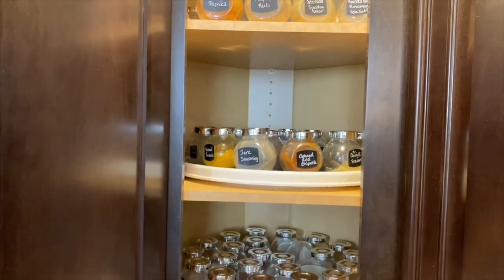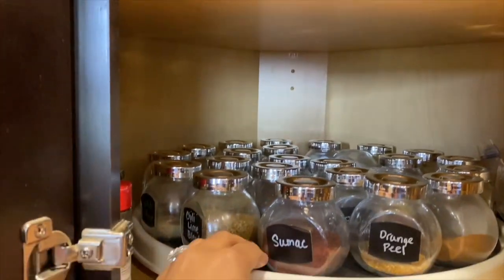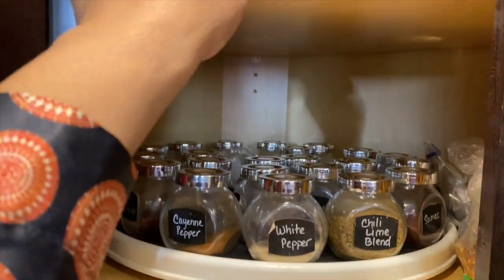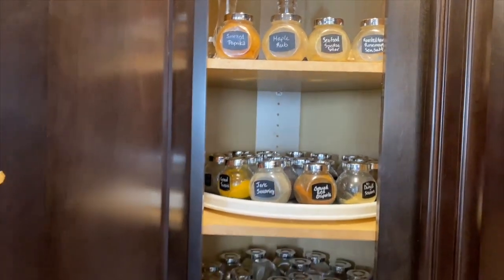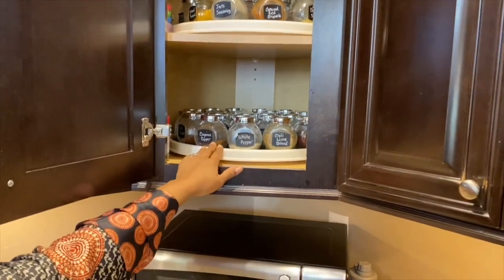We have my spice collection. I organized these about 3 years ago, and I got these jars from IKEA, and over the years they have grown, but I just want to show you some of the things that I have here that I feel like I reach for a lot.